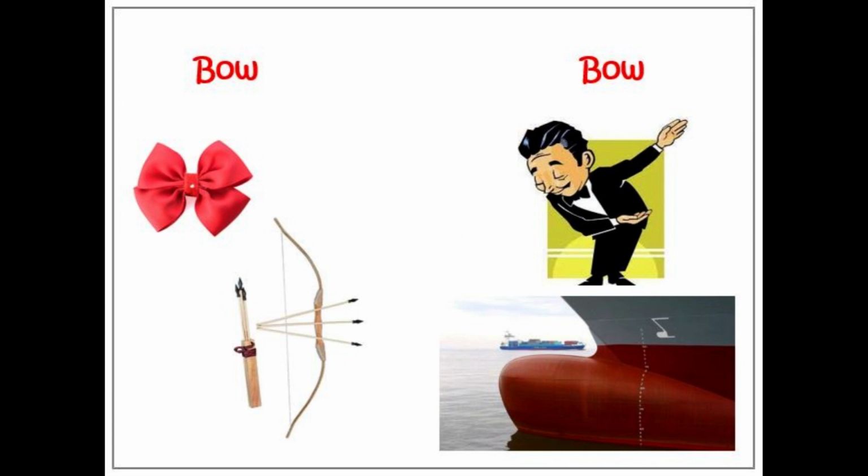The next pair is bow and bow. Bow has two meanings. The one on the left is a ribbon that we tie in the shape of a bow tie, and the same one below it is a bow and an arrow, which is also pronounced as a bow. The one on the right hand side is when you take a bow or when you bow down in front of someone, and also the front part of a ship is also known as a bow.